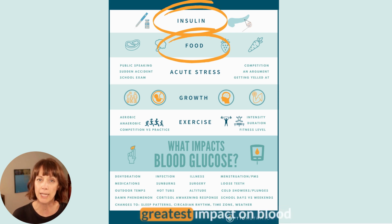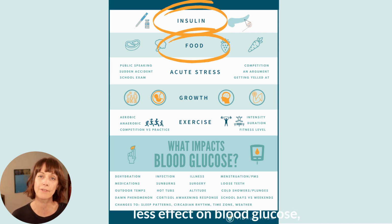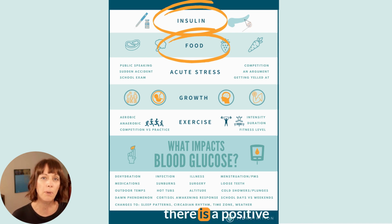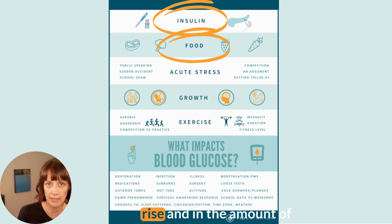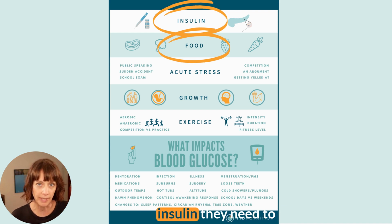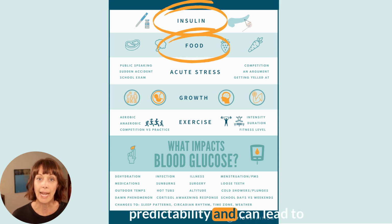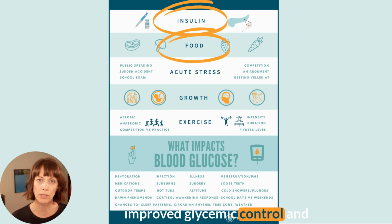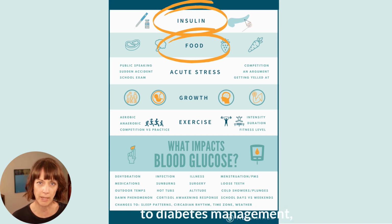Insulin and food have the greatest impact on blood glucose control, and when you choose to feed your child foods that have minimal or less effect on blood glucose, there is a positive flow-on effect. There will be a reduction in your child's after-meal glucose rise and in the amount of insulin they need to cover the meal, which will give you greater predictability and can lead to improved glycemic control and diabetes outcomes for your child. It is also a much safer approach to diabetes management.